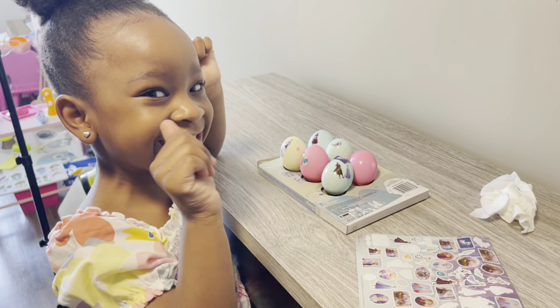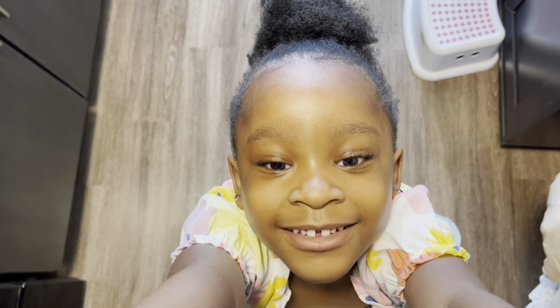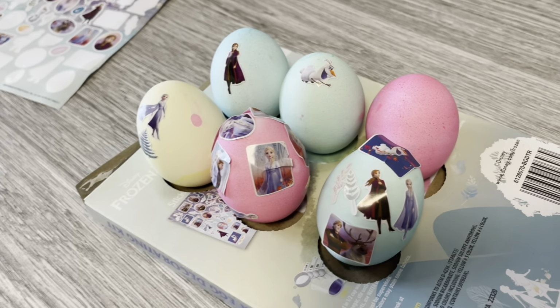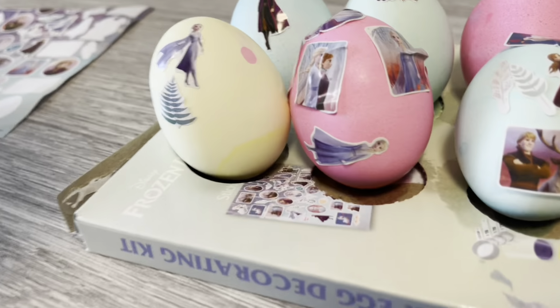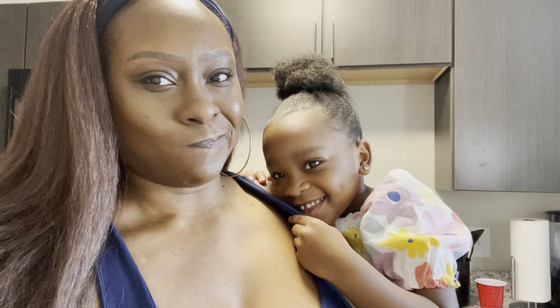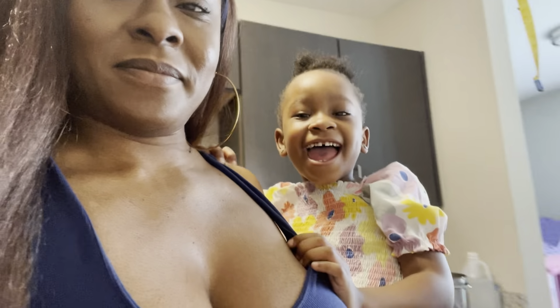Hi guys. So silly. This 4-year-old still asks me to hold her. You are too big. I'm not too big. Yes, you are. You heavy. So here are her decorated eggs. We didn't do this pink one because it's still wet. And look, she fell down. Hold, mommy, hold. You are heavy. I'm not heavy.